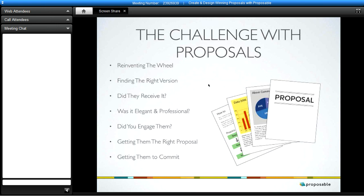And also, did you send the right proposal to the customer? Was it the right product or service? Was the pricing right? And then the most important part is a call to action. How can we get them to commit to doing business with us? One thing is that today, if you send a proposal off to a client, it's really an open-ended email, right? You might as well just send them an email. But if you give them the opportunity to close the deal faster, that really helps to get paid faster, essentially.